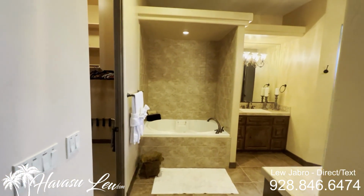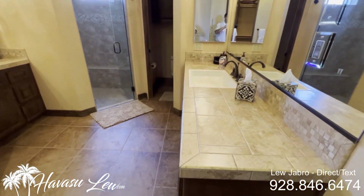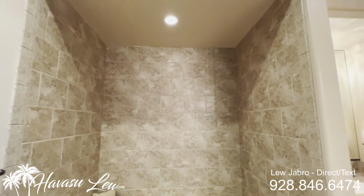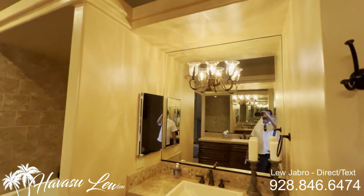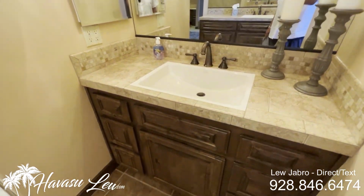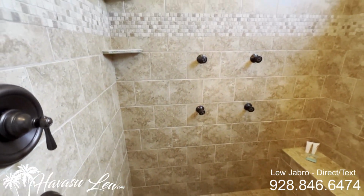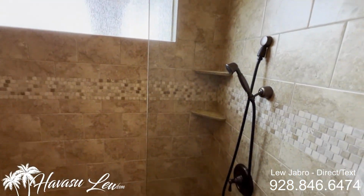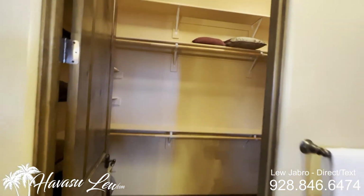So you have the master bath. This one seems to be a little bit bigger than the other one as well. Pretty good size. Has dual sinks in this one. Jetted tub with tile all the way to the ceiling. Tall ceilings in here as well. You have a walk-in shower. Another vanity. Big glass door, walk-in shower with 3 heads and jets. Toilet has its own door as well in here. You also have another big walk-in closet.